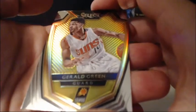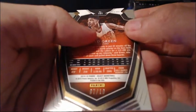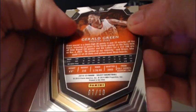Die cut, Gerald Green. It's the beautiful hue. Gerald Green of Phoenix Suns. It's going to be numbered 7 of 10. The gold, Gerald Green, Phoenix Suns, Leah L. 7 of 10, Gerald Green. And a rookie, Dante Exum.